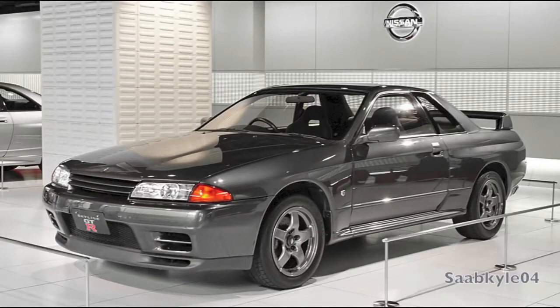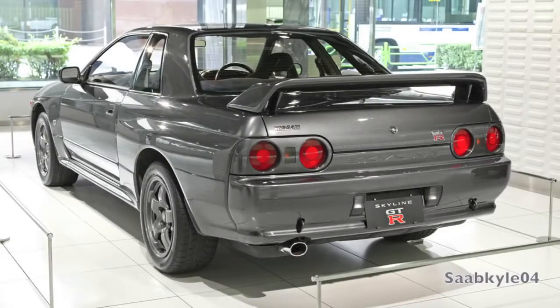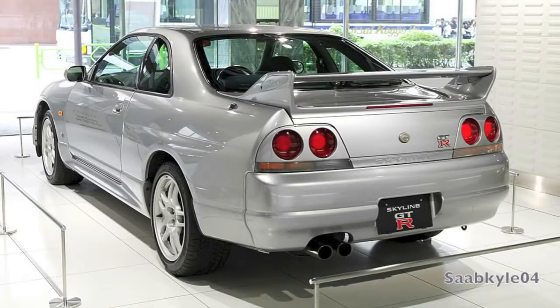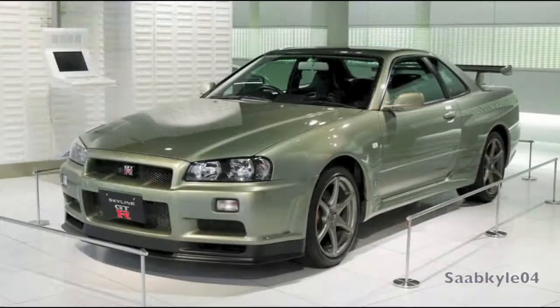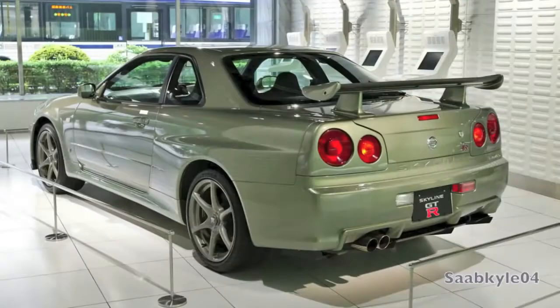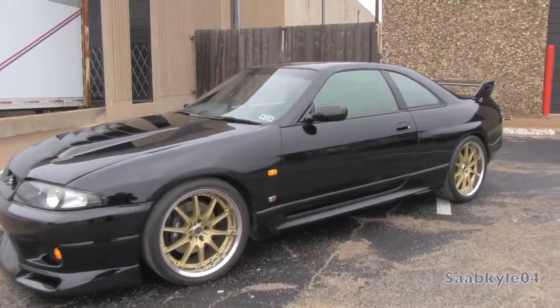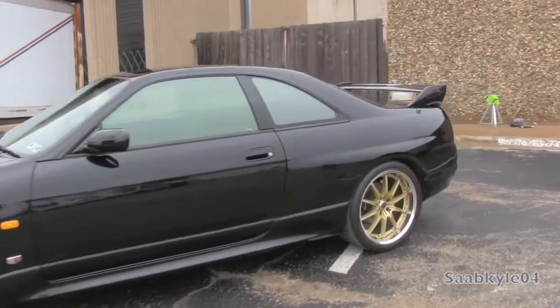The third generation R32 would be produced from 1989 to 1994, the fourth gen R33, like you see here, from 1995 to 1998, and the fifth gen R34 from 1999 to 2002. The R33 GTR was first introduced in 1994 as an evolution of the widely successful R32.